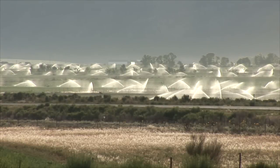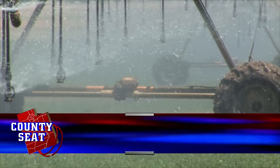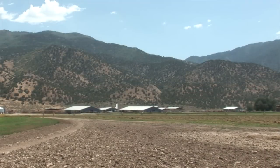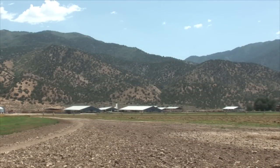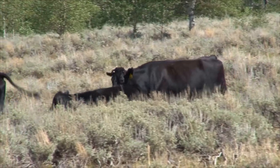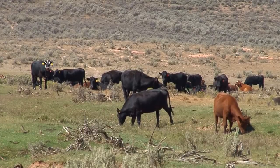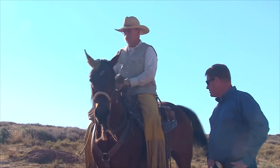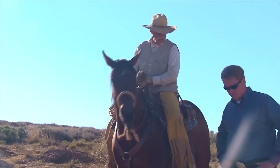In fact, we are now going to join Terry Wood to find out why the grass in Rich County is always greener. In farming, it's well known that after a couple of years of growing on a patch of land, you let that ground lie fallow for a season so that it can rest and regain the nutrients it needs to continue producing your crop. This is called crop rotation. Surprisingly enough, this same principle is being used by cattle ranchers. In this case, it's called time-controlled grazing or rotational grazing, and it's helping livestock owners preserve the land for future generations.